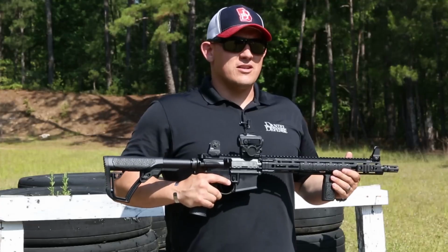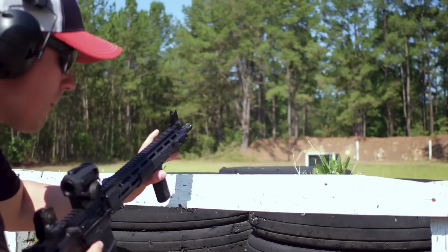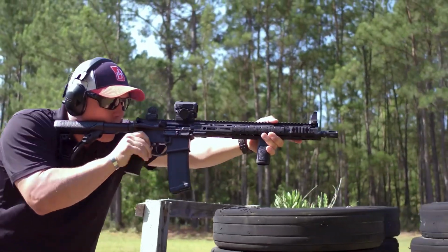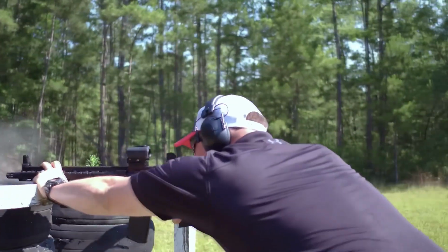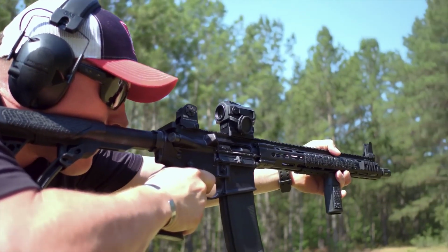Every list like this needs a workhorse, the rifle that just flat out runs no matter what you throw at it. For me, that's the Daniel Defense DDM4V7. If the Q Fix is the flashy outsider, the DDM4V7 is the steady professional who shows up early, stays late, and never complains. And in the AR-15 world, that's worth its weight in gold.